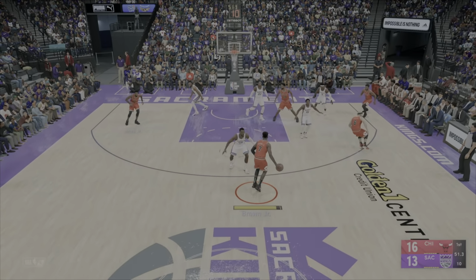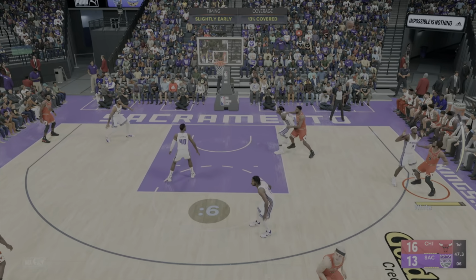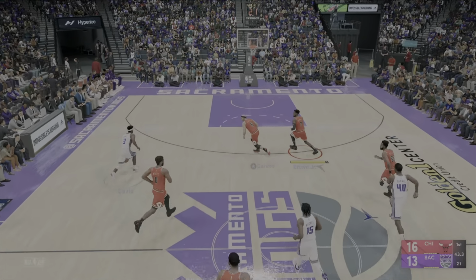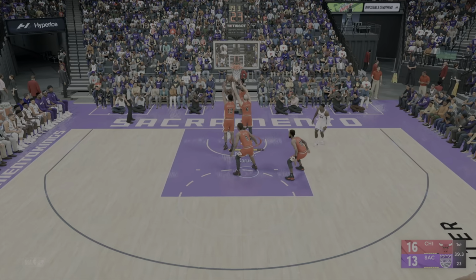Outside, Brown. Here's Caruso. Checked by Mitchell. White for 3. That one is off. So Sacramento will take it the other way. Victory eluded them last time in Chicago when they faced the Bulls.